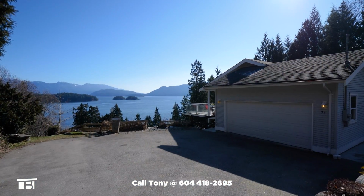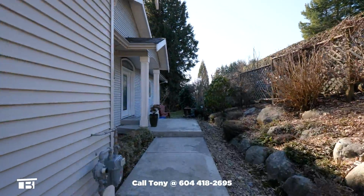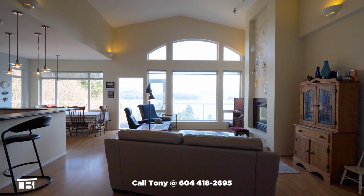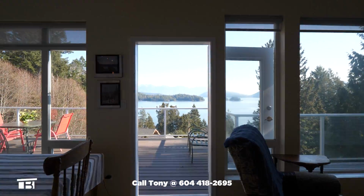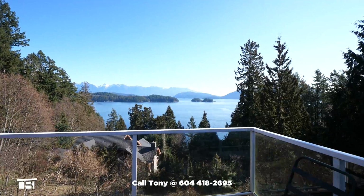This amazing view will welcome you every time you come home. We walk along the attached 2-car garage before entering via the front door. From the foyer, we're struck with the magnificent ocean and mountain view. We move through the open concept living space before stepping out onto the wraparound deck. You see the North Shore Mountains and islands.